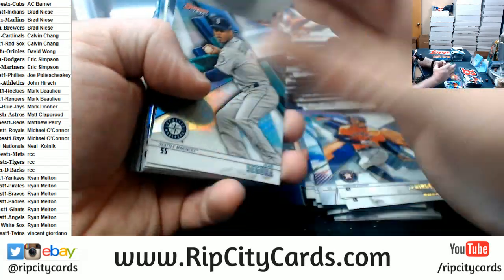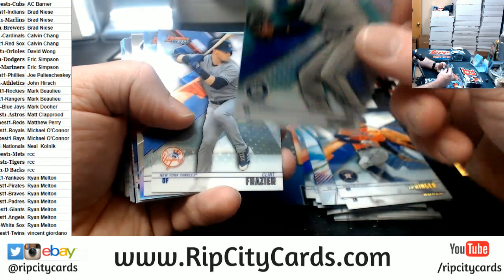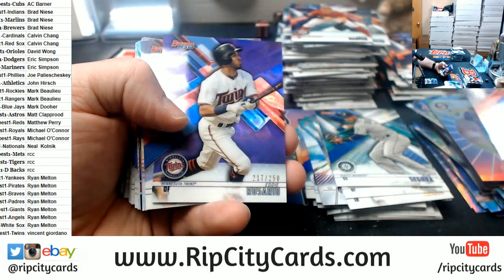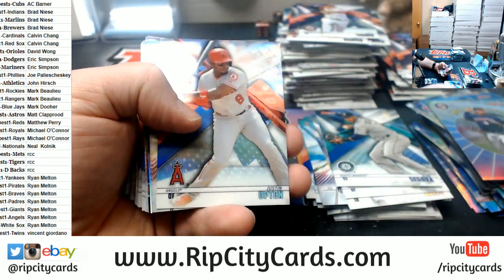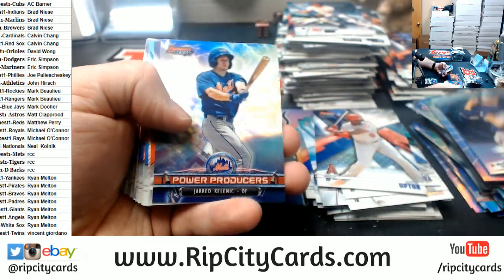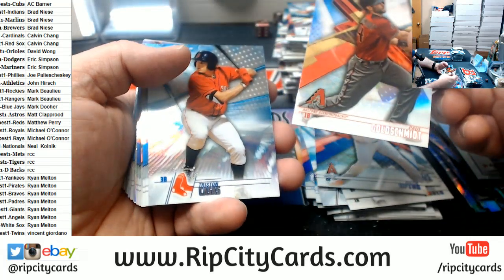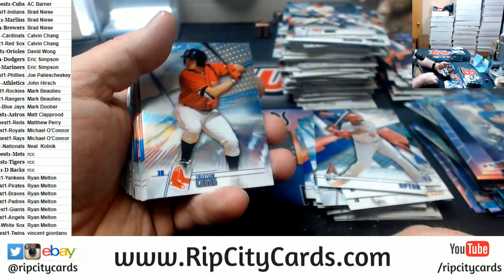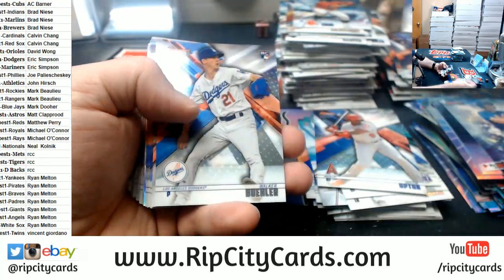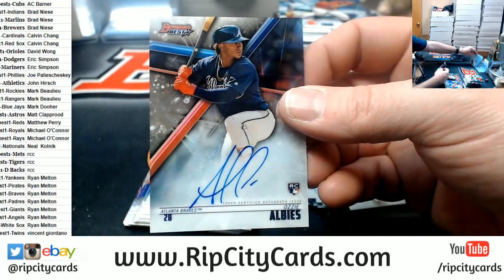This stuff is now, we get some like couple, two, three vet monsters. Segura rookie, Frazier rookie, Rosario to 250 for the Twins, Upton refractor. Oh, that's red too. Maybe AL, NL? No, not AL, NL. Whatevs. Soraka refractor. And Albies Braves.